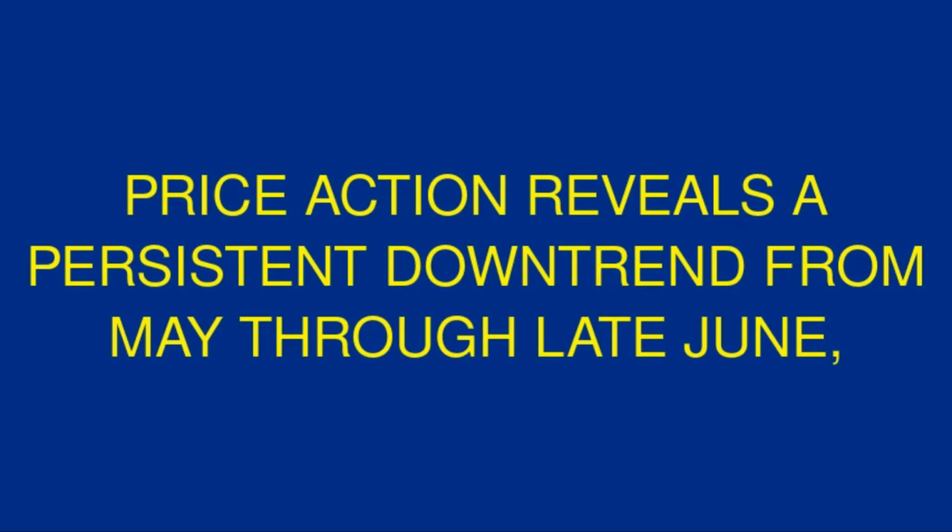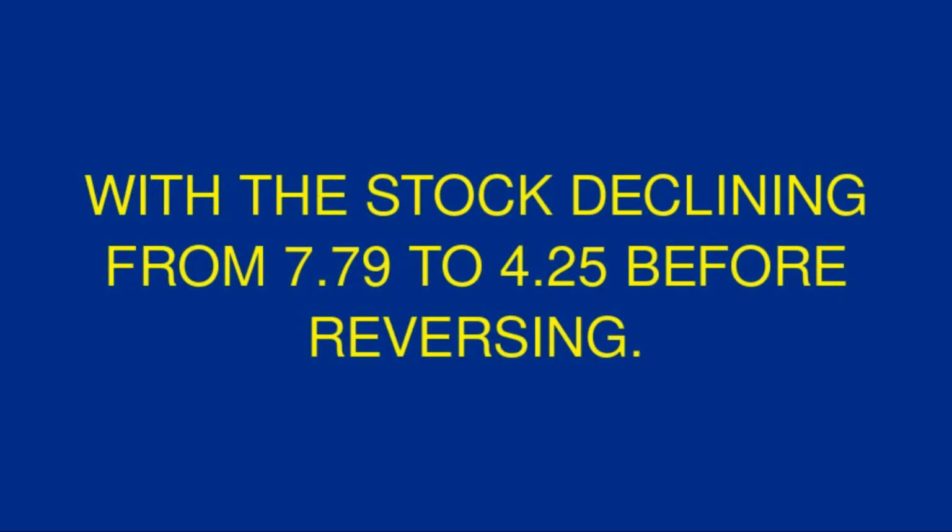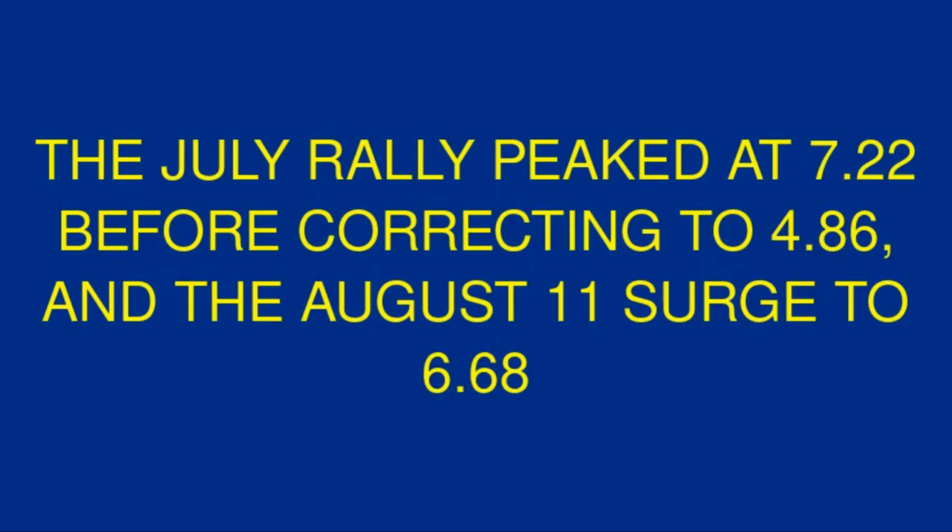Price and volume. Price action reveals a persistent downtrend from May through late June, with the stock declining from 779 to 425 before reversing. The July rally peaked at 722 before correcting to 486, and the August 11th surge to 668 represents a strong recovery attempt.